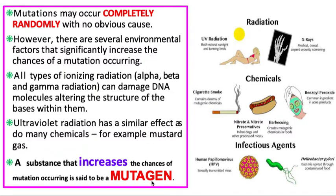Mutations may occur completely randomly, with no obvious cause. However, there are several environmental factors that significantly increase the chances of mutations occurring. So all types of ionizing radiation, alpha, beta, and gamma, can damage DNA molecules, altering the structure of the bases within them. Ultraviolet radiation can also do that, as well as many chemicals. So a substance that increases the chances of mutation is called a mutagen.